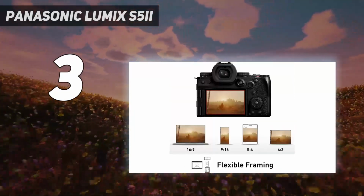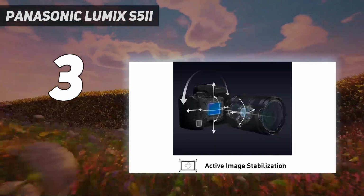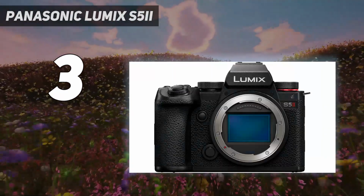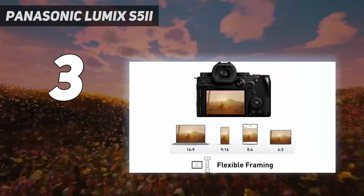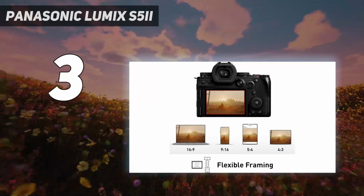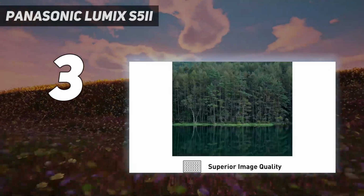On top of that, this camera is a video powerhouse, with advanced features like internal 10-bit recording, 4K at up to 60 frames per second, and a wide range of recording formats and codecs. L-mount lenses aren't the cheapest, but with compatible options available not just from Panasonic but also from Leica and Sigma, you'll have a wide range to choose from.